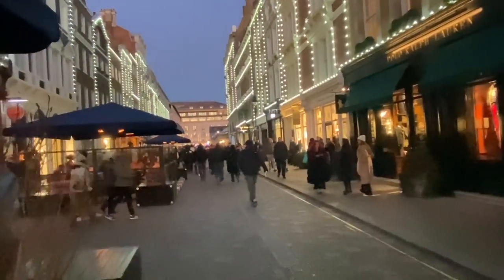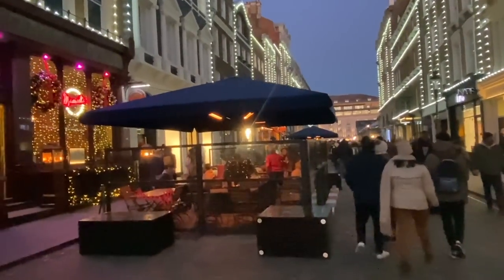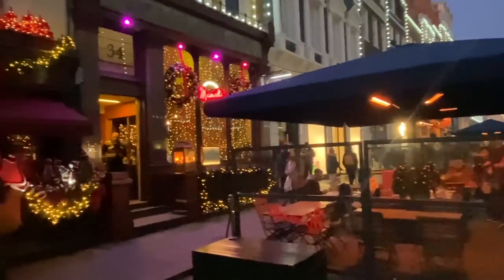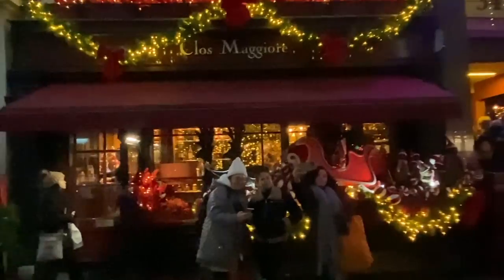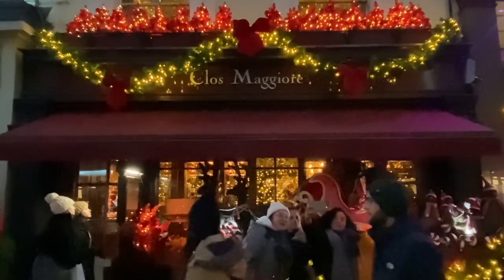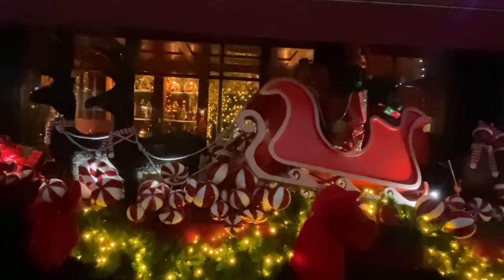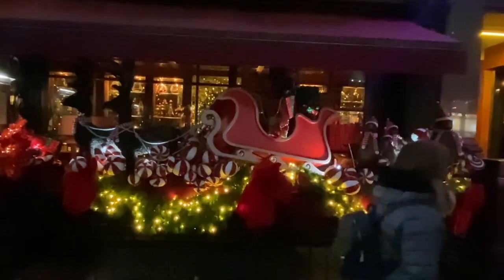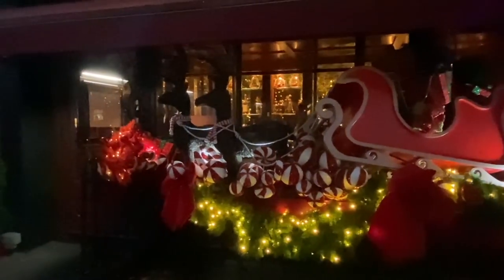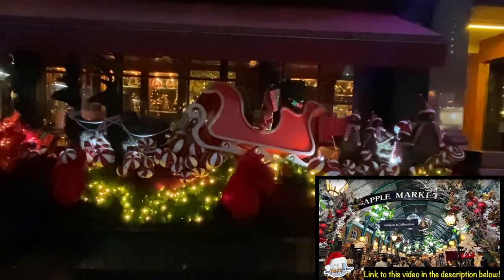Oh yeah, now, I love these guys here. Every year they get it right. This is Instagram heaven, of course. I'm just gonna have to try and get these girls out of the way. We're at Claus Maggiorio, which is fabulous fine dining in Covent Garden. But look how pretty that is. Santa's carriage and the two reindeer. Look how wonderful. It's impossible to get the right shot sometimes, but look at that. They always pull it out of the bag at Claus Maggiore. That's quite different to what they had last year, actually.